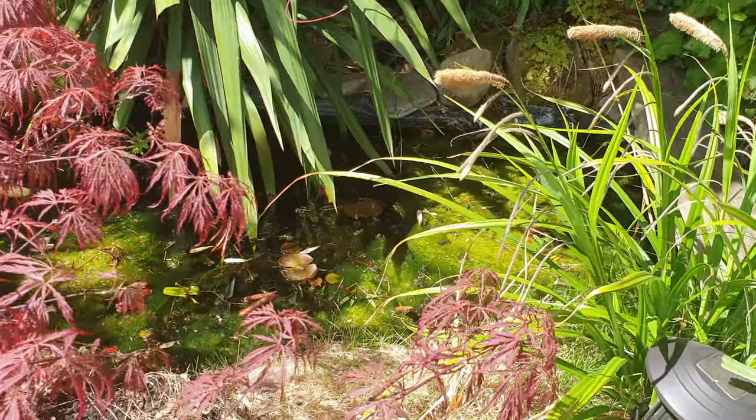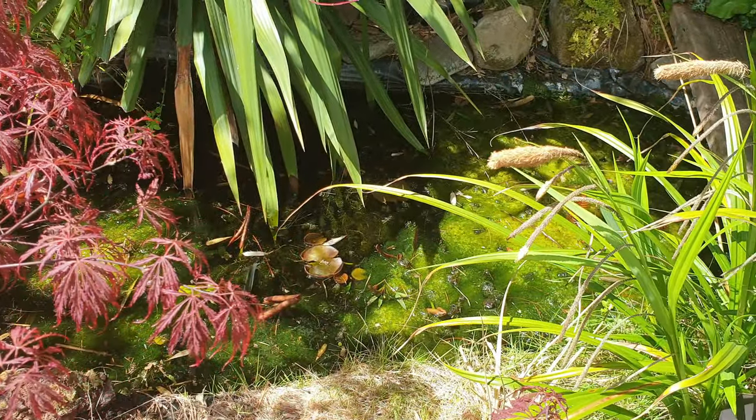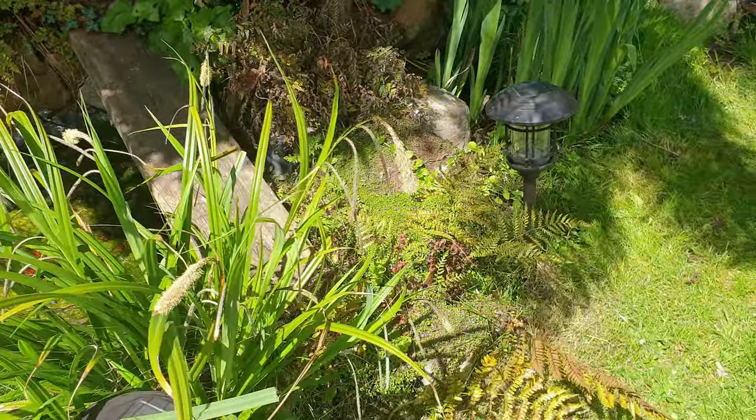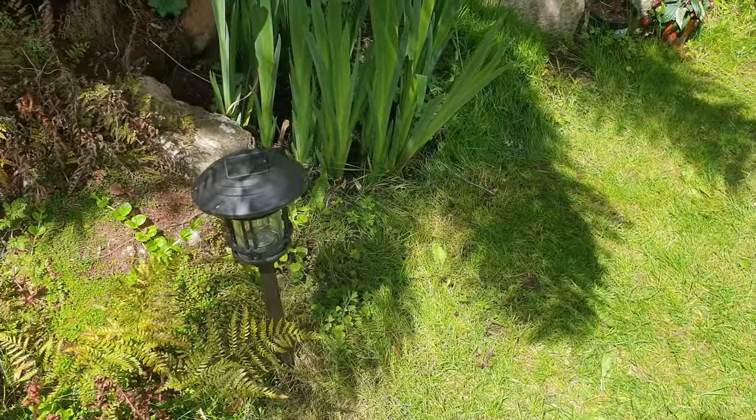Here is my wildlife pond. Get plenty of frogs and obviously tadpoles and the occasional newt in there.